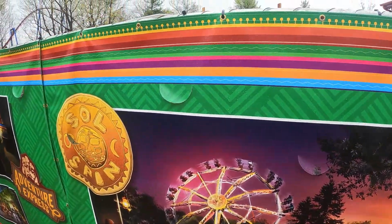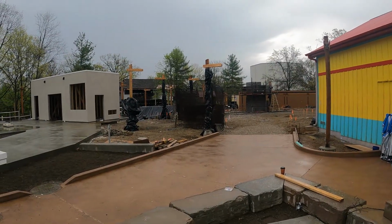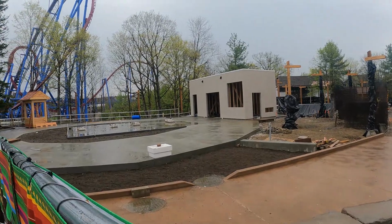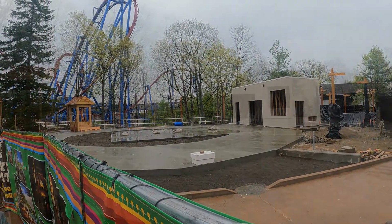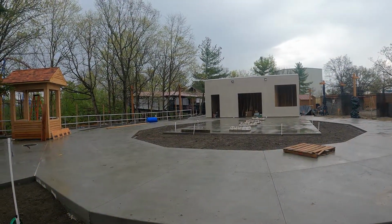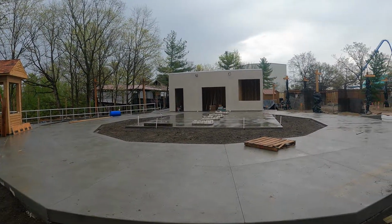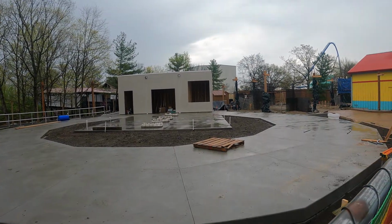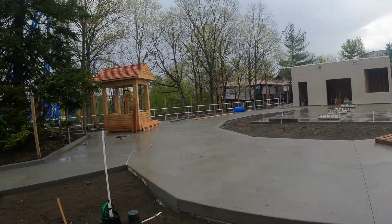And kind of peek over the fence. They still got a little bit of work to go, but you'd be amazed how quick they can get this stuff up. I think the Soul Spin is going to be in this area. Alright, here's a better look at the Soul Spin area right here. It looks like really all they have to do is add the ride and maybe a few theming elements. So they got quite a bit done, but they're not quite done yet, if that makes sense.